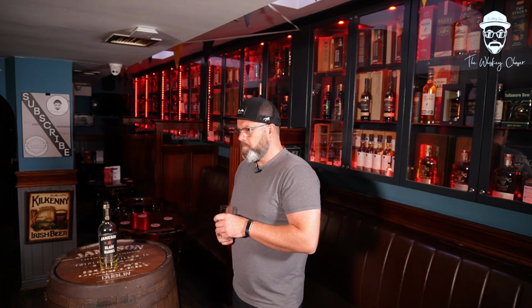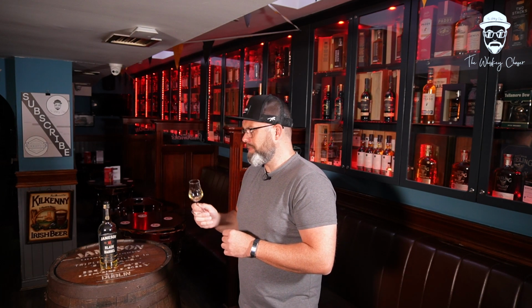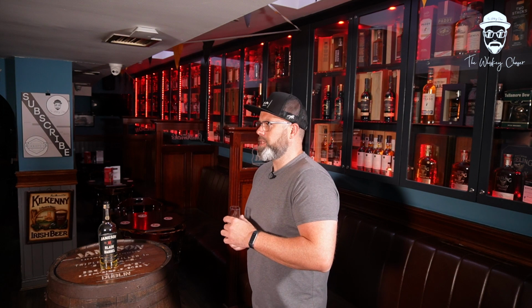So let's have a little sup. Let's launch it. Quite sweet on the palate. Vanilla. Oh, that sweetness is quite nice actually. Really nice, like a honey sweetness mixed with a little bit of vanilla, a little bit of a nuttiness to it in my palate. Quite spicy. It is blended whiskey. It is kind of youngish grain whiskies used in it, so I'm guessing that's coming from that.